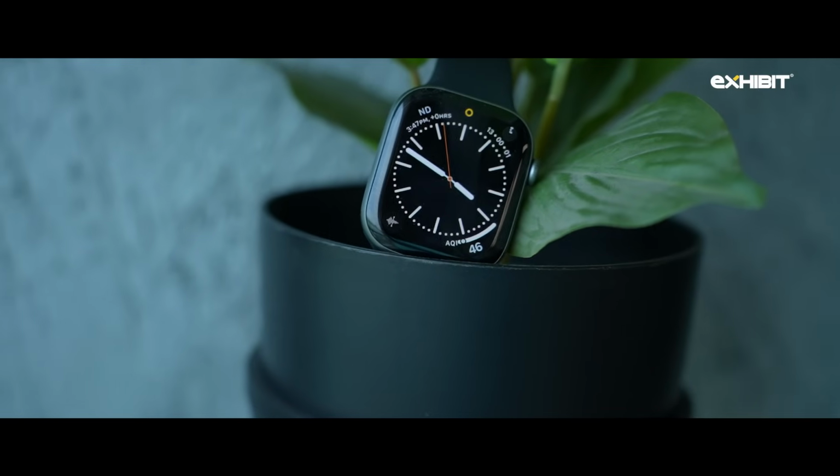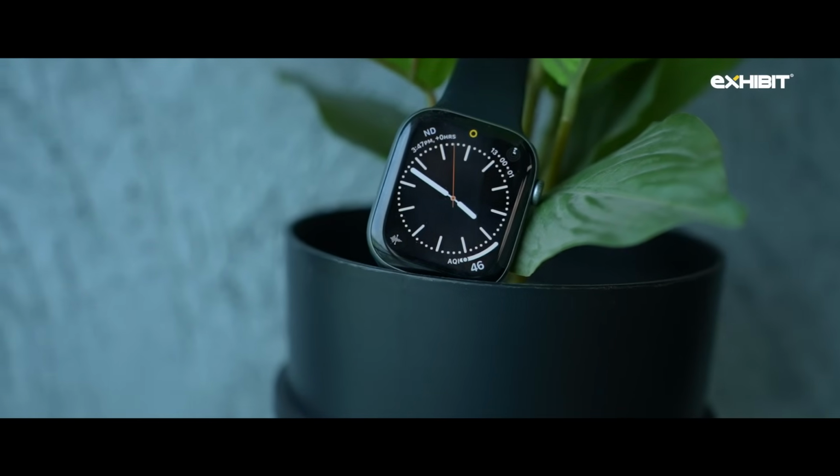Yes, the display is slightly better. And one more thing, the Watch Series 11 gets a 5G. Now that is very good in the cellular version, because connectivity is very good. Also, the Watch Series SE gets a 5G model.